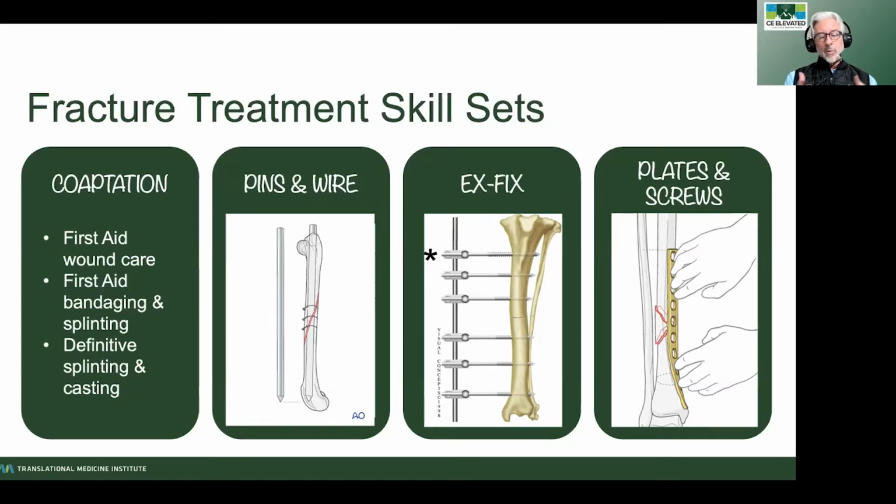And then as we advance in our coaptation skills, we learn how to apply bandages and splints really as a first aid sort of mobilization, where we know there's going to be a few days until this patient can receive the surgical fixation that's required, but it's best for the patient to have their limb bandaged or splinted in the meantime. And so we learn how to acquire those skills well.